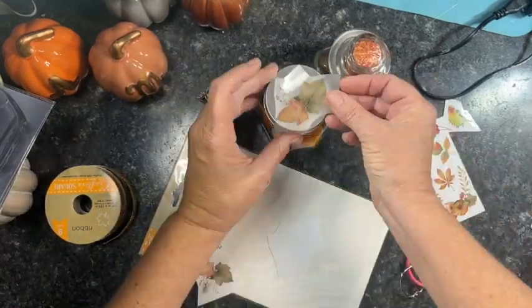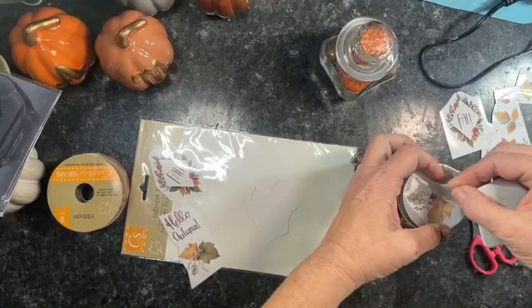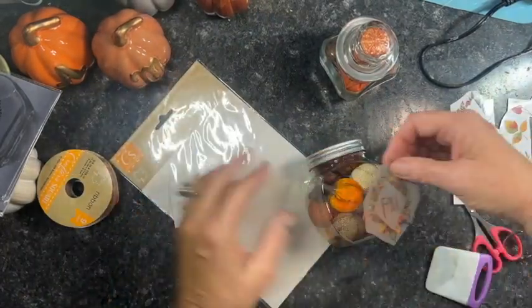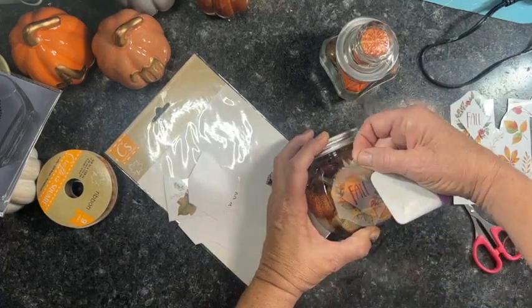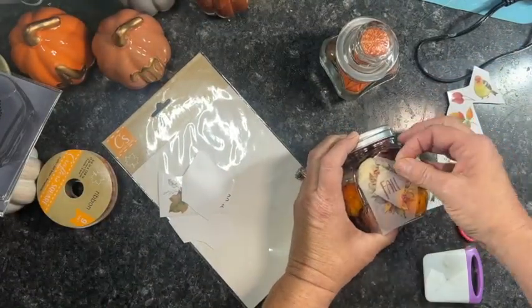So then I just went through, cut these out, put them where I thought, and I used up the rest of this rub-on transfer package actually. So then after I got all those on, I was looking at the tops of them, and that's when I decided to put a little ribbon on the glass one and some jute twine on the lid of the plastic one. Anyway, that was pretty much it, and this one was done.